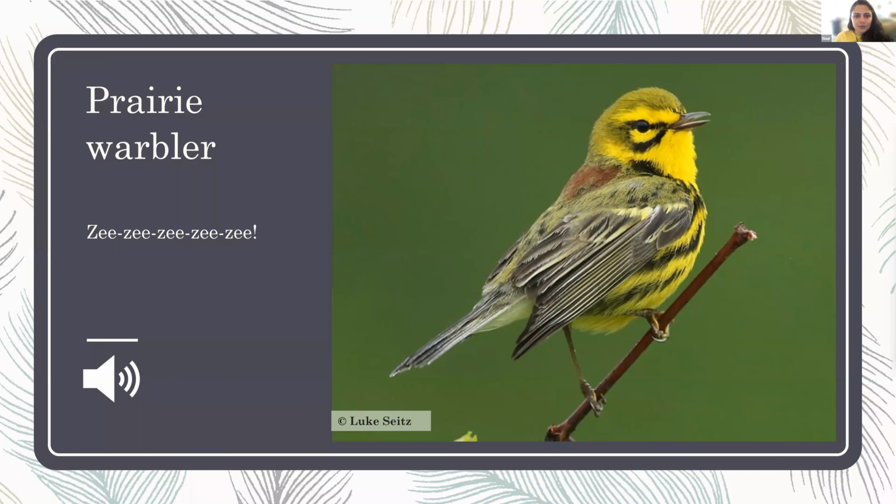So notice two things before I play it again. There's a buzzy sound that's repeated very quickly. And notice another thing, this song is rising in pitch as the bird sings.